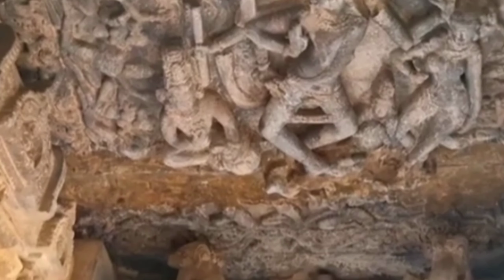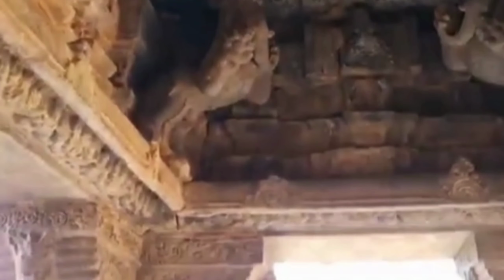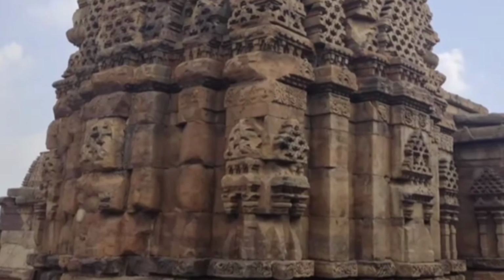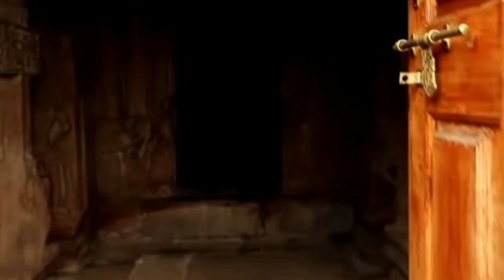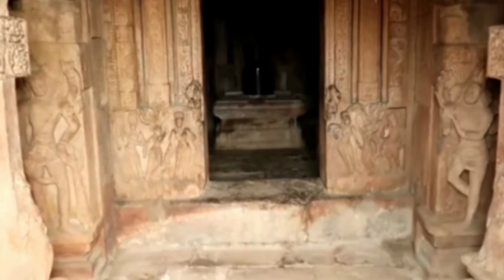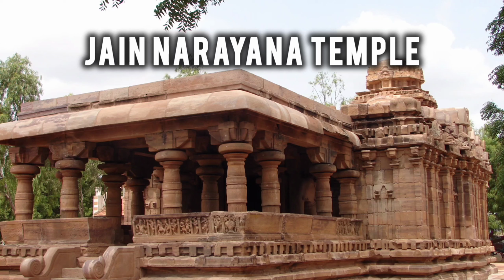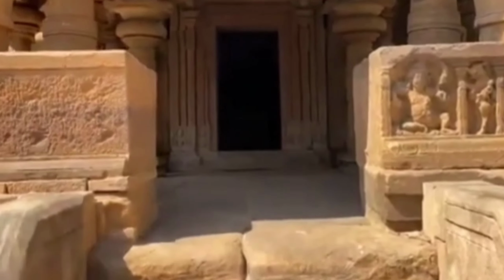This temple contains intricate carvings of Krishna lifting Govardhana hill, Narasimha slaying Hiranyakashipu, and scenes from the Mahabharata. Kasi Vishwanatha temple, in Nagara style and constructed in the 8th century, has a curvilinear shikhara similar to later temples in North India. Jain Narayana temple is the last Chalukyan temple built in Pattadakal. It reflects the increasing Jain influence in Chalukyan architecture.